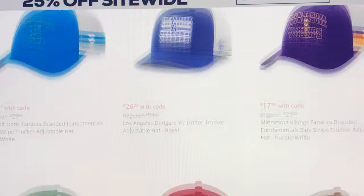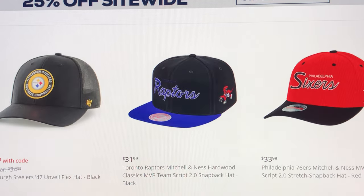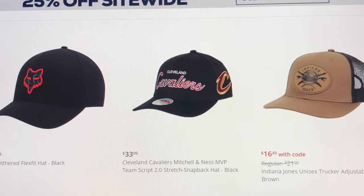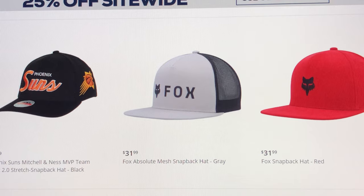Script hats are always pretty cool. You know, the snaps or whatever Mitchell & Ness does. They look pretty decent. Some are better than others. Like, I don't really like that Nuggets one, but for the most part, I think they're decent. A lot of fox hats coming. Yeah, there you go.